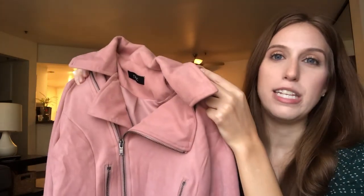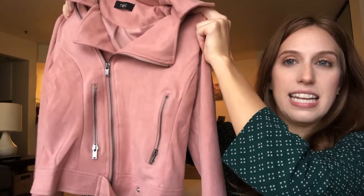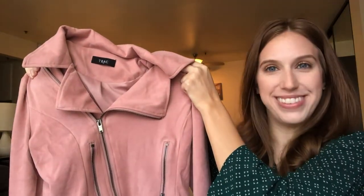I think this jacket is perfect to layer over your summer tees and tanks to help you transition into fall. And it is lined on the inside as well, so it will keep you warm on those fall mornings that are a little bit cooler, and it does hit at the waist, so it's a little bit of a shorter fit, but I think it is so cute and a perfect staple for any fall wardrobe.